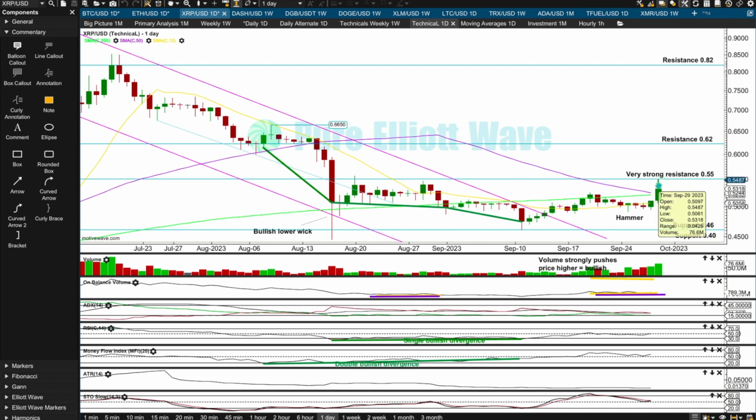But if price does not close above 55 cents today, then we might see a red candlestick, one or two, early next week for a little pullback or consolidation before a breakthrough of resistance. So when we break through here, next resistance at 62 cents for next week. And if it can break through there next week, the next resistance is above about 82 cents. There's a little bit of open space there.